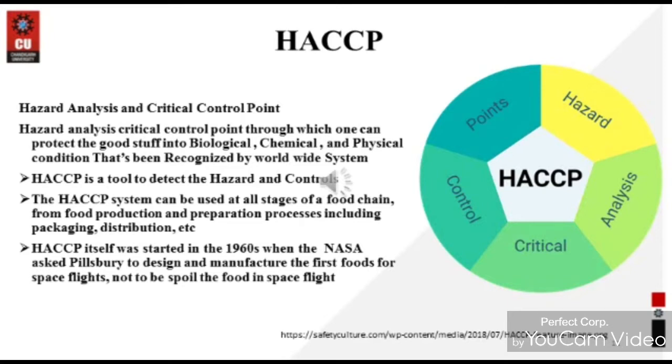The HACCP system can be used at all stages of the food chain, from food production and preparation, including packing and distribution.